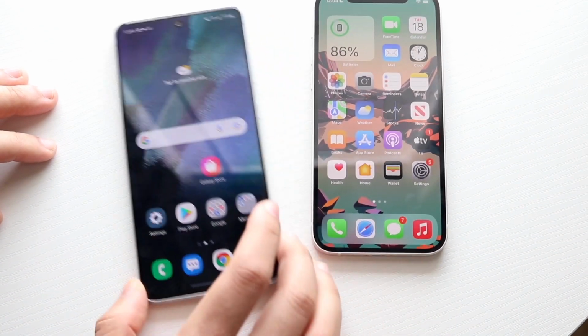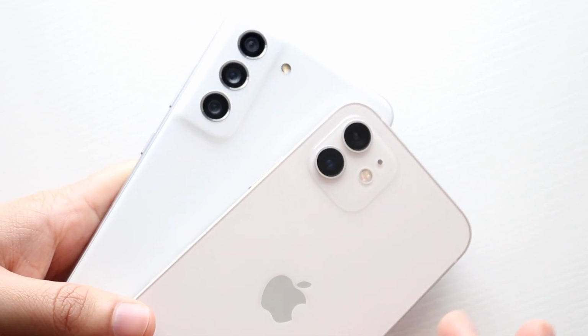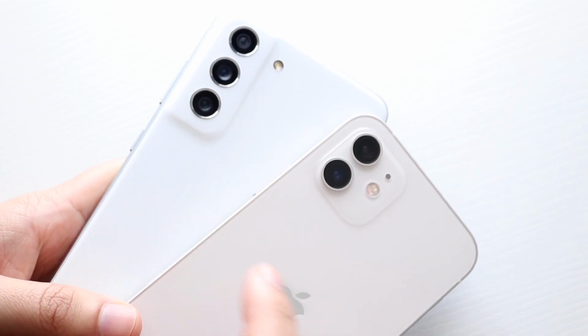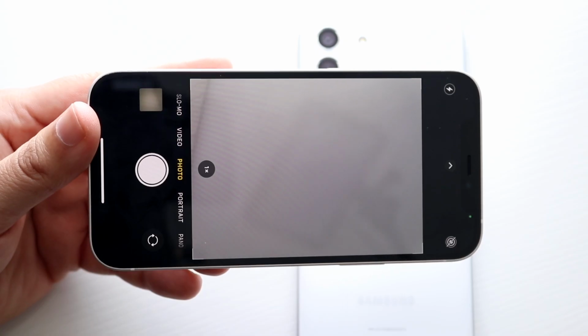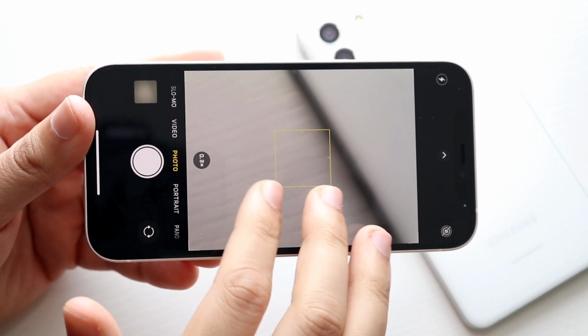Now let's go and hit on the cameras. As I mentioned before, the iPhone 12 has a dual camera setup, a wide and ultra-wide sensor. The Samsung Galaxy S21 FE has a wide, ultra-wide, and telephoto lens. So you're getting an additional telephoto lens on the S21 FE. You have 4K at 60 capability on the front and the back of both of them, which is really, really cool.